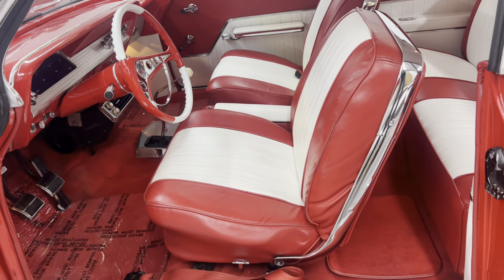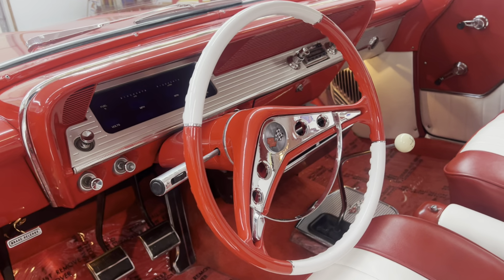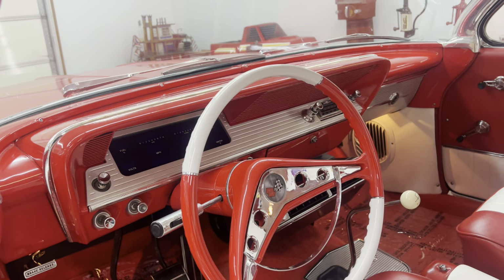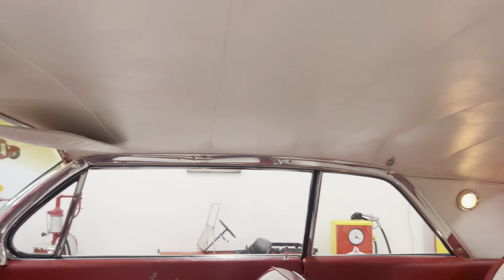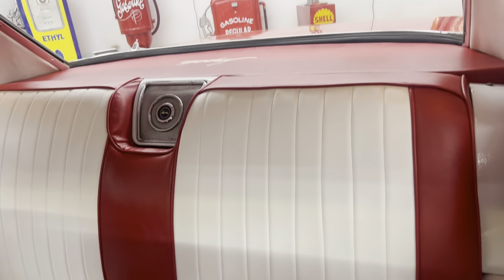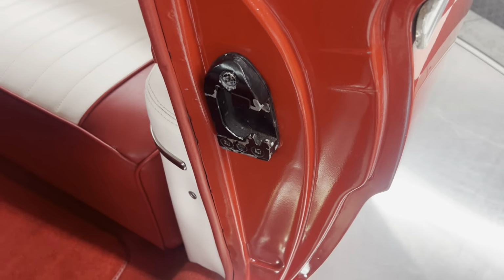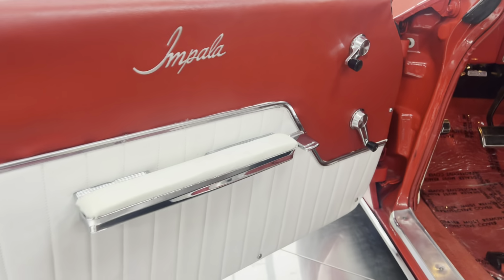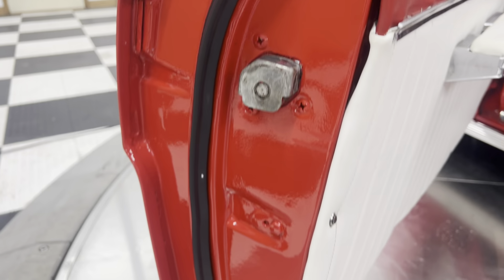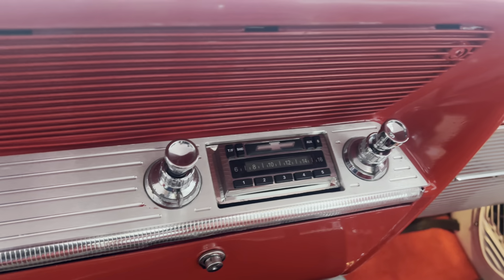Interior in this car, like I say, absolutely gorgeous. Bucket seats, factory center console, factory shifter, cruise control, Dakota digital dash, headliner, sail panels, dome lights work, package trays, very, very nice. The carpet, the seats, just an absolutely gorgeous car. Got a retro radio in it.